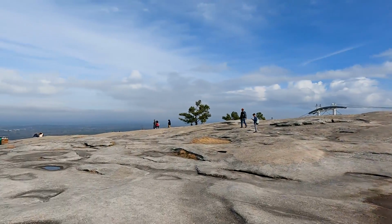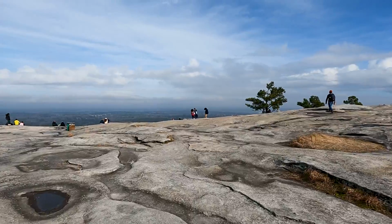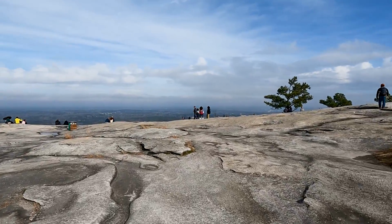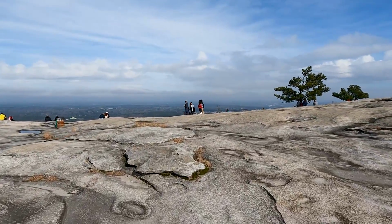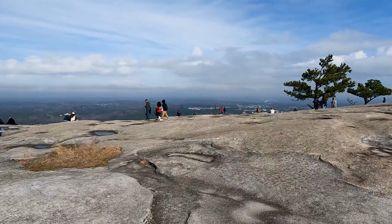And apparently sometimes there are restrooms available up here, but right now it says they're closed and there's some portable potties. So I don't know the story on that, but make sure you use the restrooms at the bottom of the hill. Those are regular restrooms, just a good tip to be aware of.